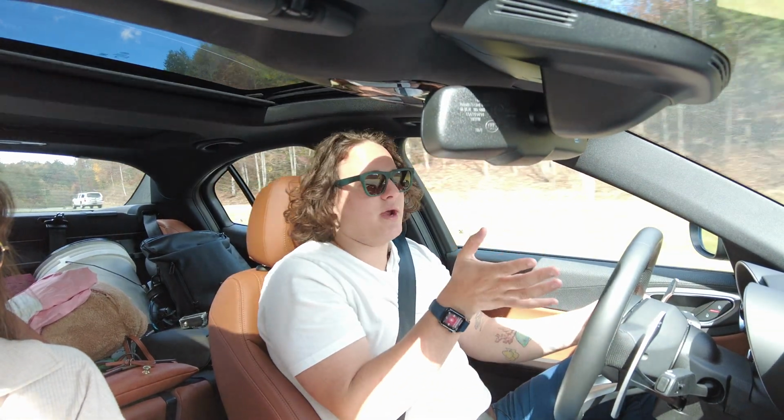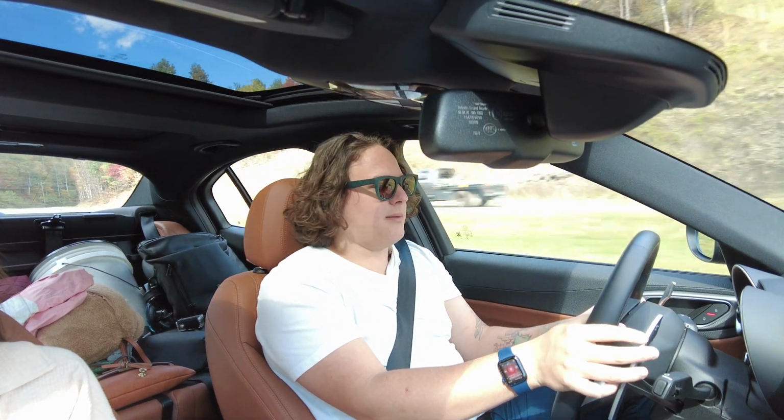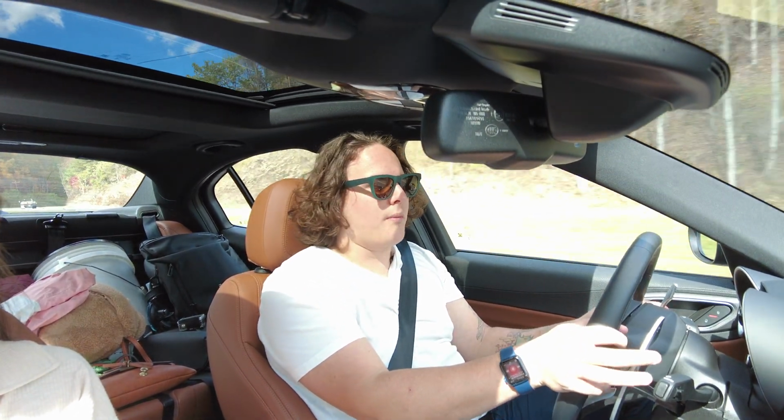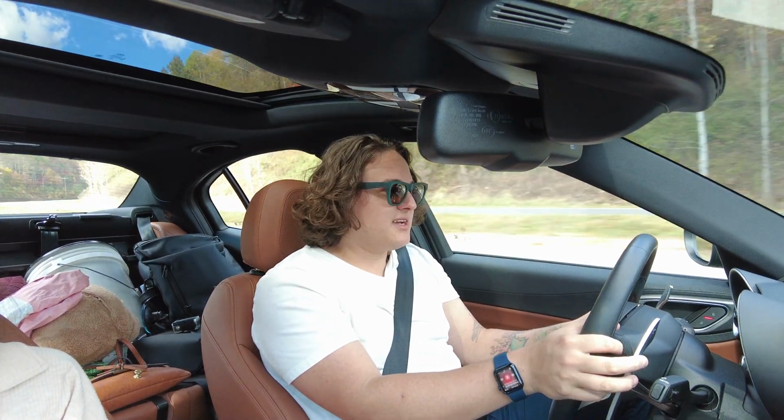But yeah, I didn't want to push the car too hard. You know, it is on stock brakes. It is a big, heavy car. It did really well, but I could tell the brakes were starting to get a little warm. And I was starting to get a little too confident, which is usually when things mess up.